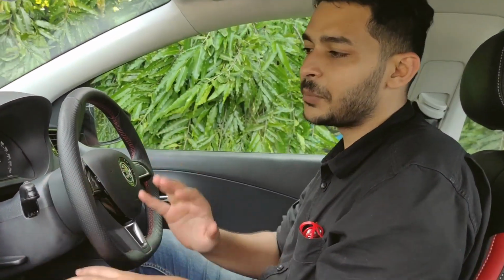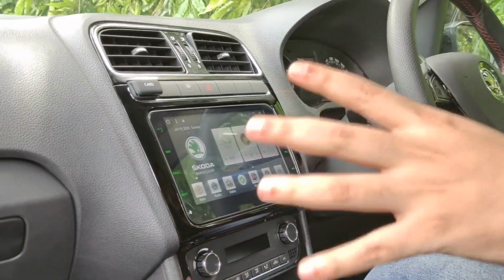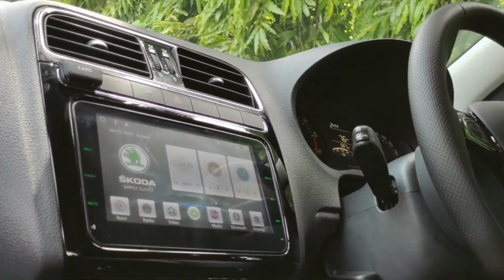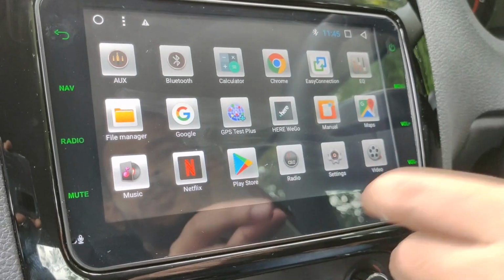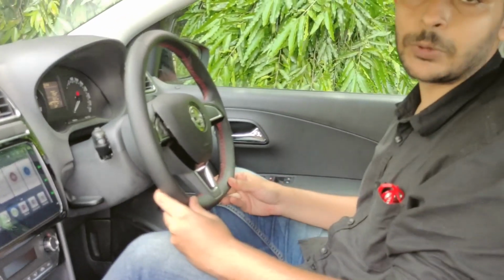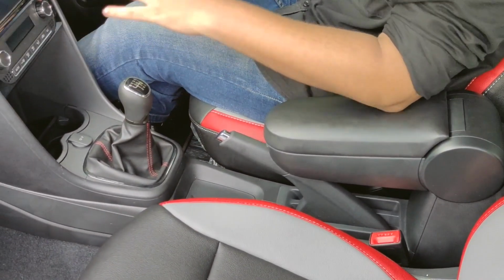Now before I hone around in this Rapid, let me give you a quick glance of the dashboard inside. Now this is a very familiar sight. We've seen this exact same layout on the earlier Rapids, and that means you get this impeccable fit and finish across the cabin. What's new though is this 8-inch infotainment system. It's Android based, and that means you get apps like Netflix, YouTube, and a lot more that you can download from the Play Store. What's also new is this flat bottom steering wheel. It gets this interesting red stitching, and that combined with the third pedal and this gear stick just add to the sporty experience it has to offer.